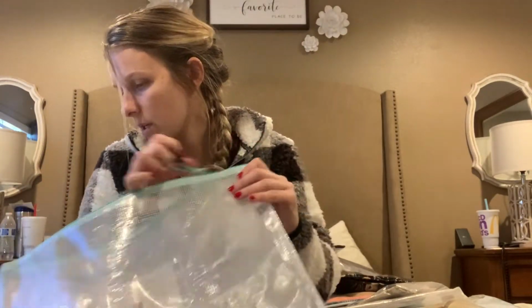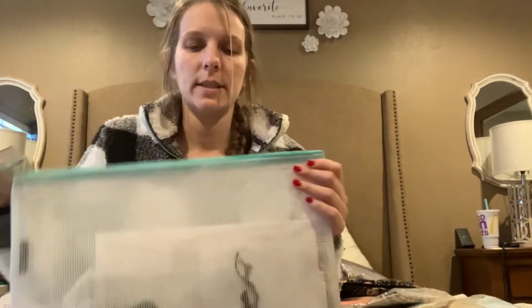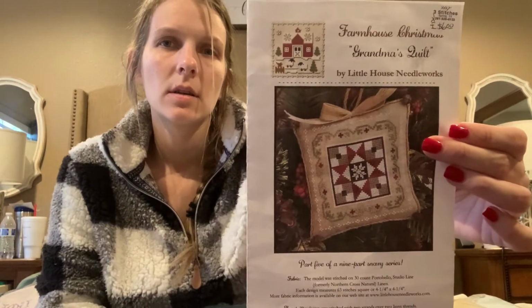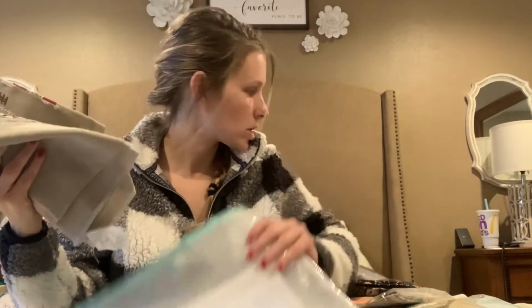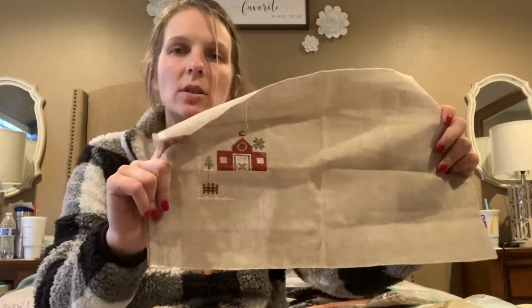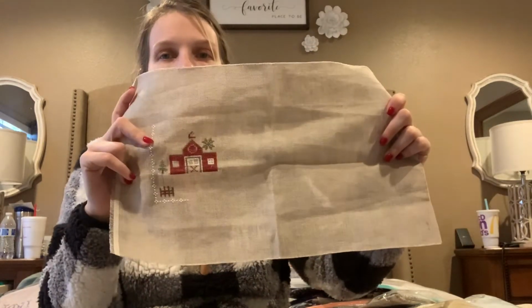Okay, the next one is the Farmhouse Christmas series by Little House Needleworks. I do have all of these patterns, but I will just show you. I mean, you guys know this is the series. So that is actually the only one I've completed out of the series. I did start the barn, but I will show you I'm abandoning it because I messed up the variegation on the thread with the way I stitched it, and I don't like it because the barn does not look variegated enough for me. And I switched the fabric. So this is my start on the barn. And I've just abandoned that. I'm going to redo it.